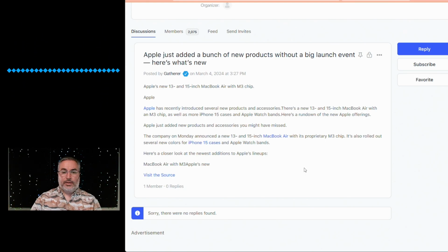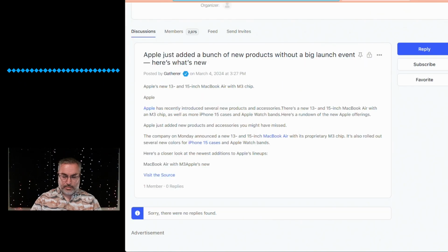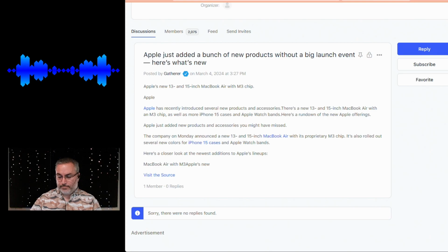The company on Monday announced a 13 and 15-inch MacBook Air with its proprietary M3 chip. It also rolled out several new colors of iPhone 15 cases and Apple Watch bands. Business Insider has a quick look at it over at businessinsider.com. Sarah Jackson is the author. Let me throw this into the chat because I think I'm going to jump through this really quick.